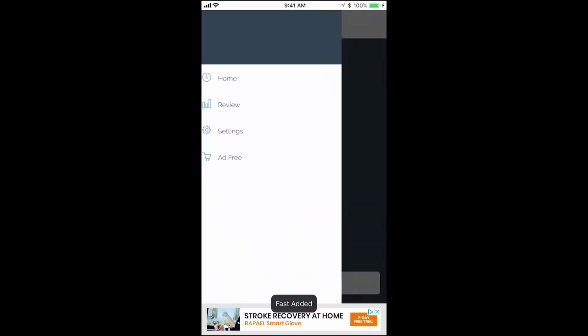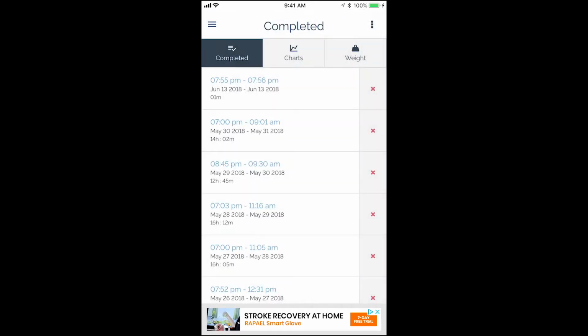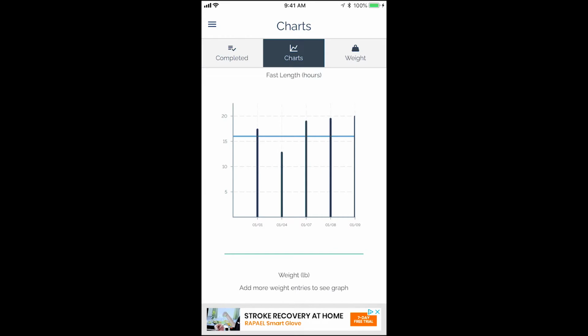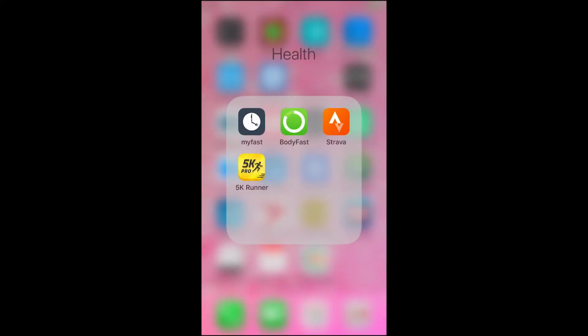So once you do a fast, you can confirm it, and it will save it in an archive. You go down to review, and then it will show you all the fasts that you have done. It'll show like charts and see how you did for the week, and then you can put all your stats in so you can see the progress of your weight loss.